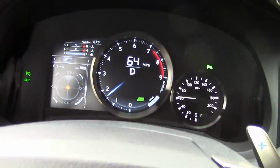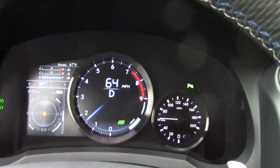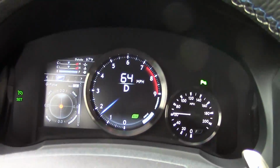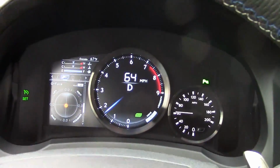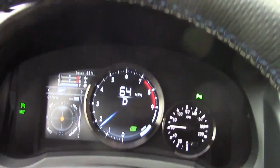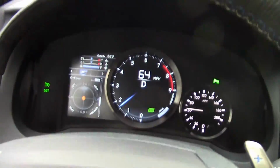So I've got the cruise control, which is standard Scion Toyota Lexus, set for 9 miles an hour over the speed limit. And despite the fact that this is the F Sport and it's an absolute beast, you can just kind of cruise in it.